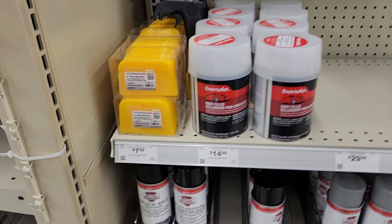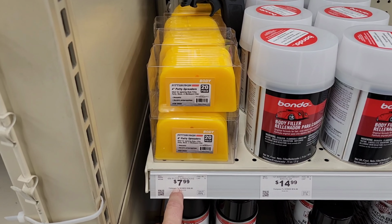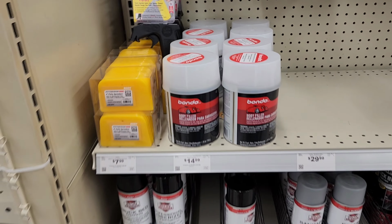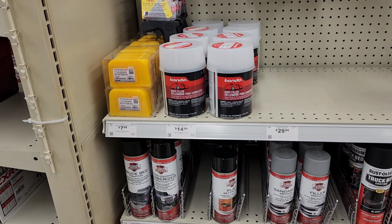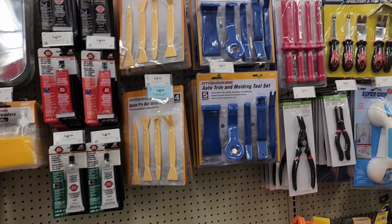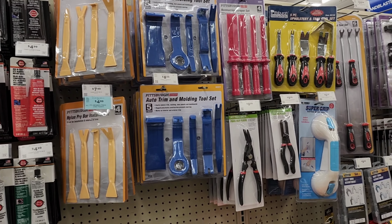All right, guys, here's some regular price stuff, nothing Black Friday, but this right here, a 20-piece putty spreader for Bondo work for $7.99. I buy these, I use them, and then I just toss them out because it's so much easier than trying to sit there and clean them repeatedly. But they do have some other stuff over here. I think you can find some better options elsewhere, though.